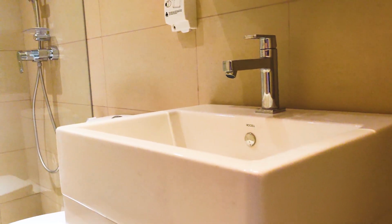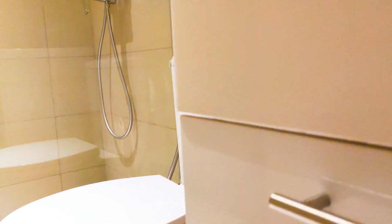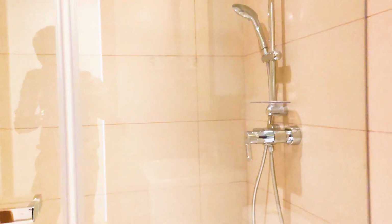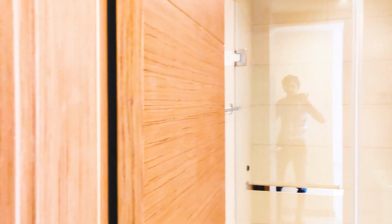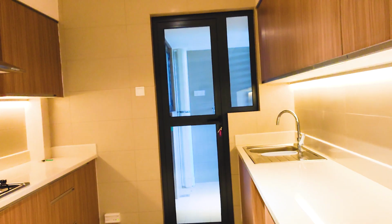Through here you have the common bathroom. Once again, Roselle fittings, shower cubicle with the shower handle. And from here, let's go to the kitchen area. So you get quite a large kitchen.